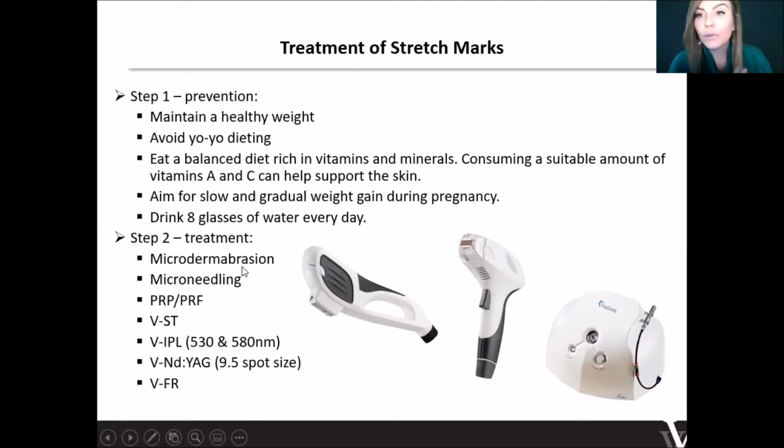Microneedling. Microneedling is great for stretch marks as well because it is creating a mechanical injury to the area where it stimulates fibroblast cells, and the fibroblast cells will then, we know, secrete collagen fibers. In part 2 of this webinar, we'll go into that in more detail. And then if you do PRP or PRF, you're very similar, adding that in because you know that aids in healing as well. Now, Viora technologies. So if you have all of these, great.